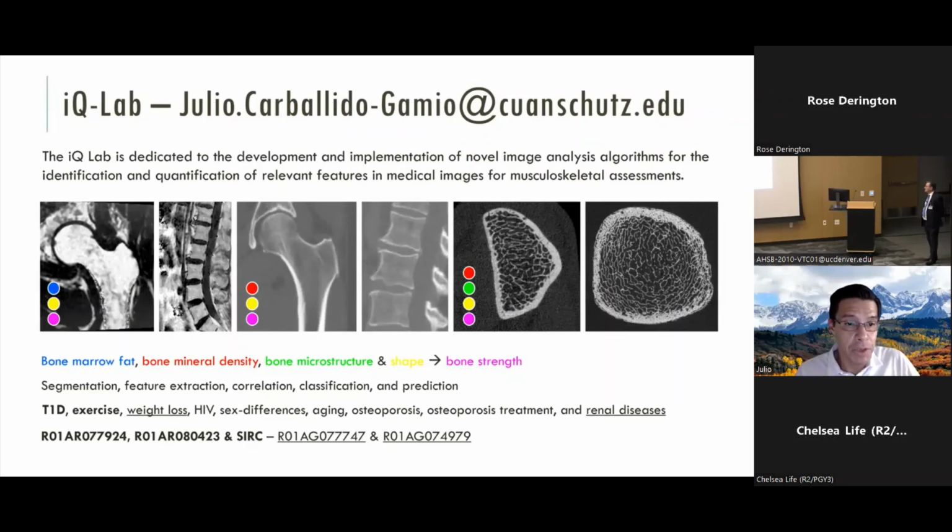What are the study populations? We are starting a type 1 diabetes study, so if you are interested in type 1 diabetes, it would be good to wait a year or so to start getting data. We have an ongoing project on the response of bone to exercise and DHEA. We are involved in a project involving weight loss. We have HIV data. We have HRpQCT data for sex differences. We have data for osteoporosis treatment. That project hasn't started; we have the data, but we haven't started to analyze it with HRpQCT. And if you are interested in renal diseases, we still have to wait because that project is just starting.